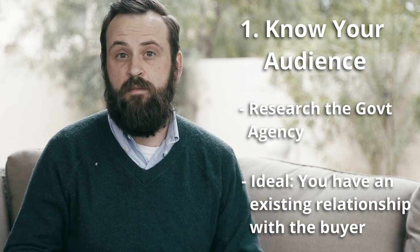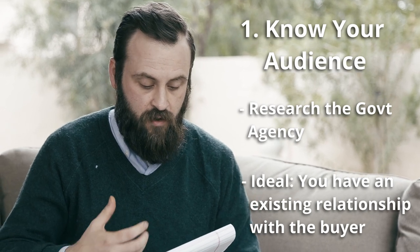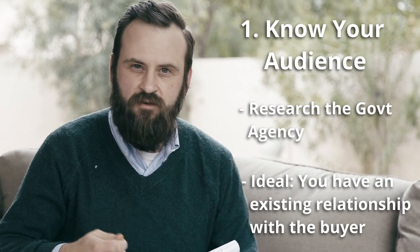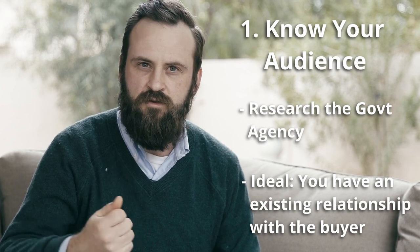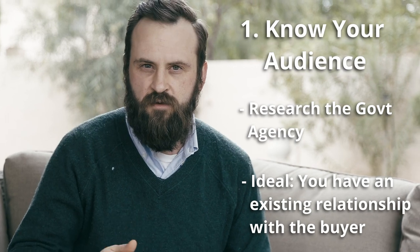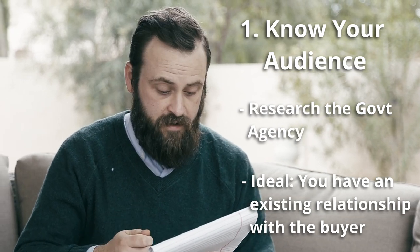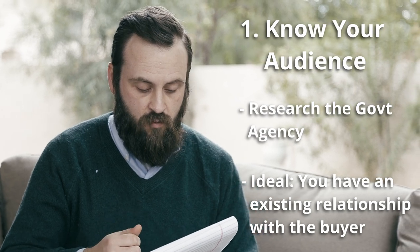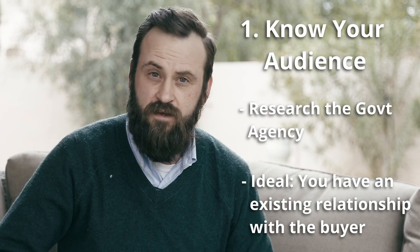Now, ideally, this would happen before the RFP is even released based on a relationship that you have built up. But if not, you just have to do a little bit of additional work to know more about who's asking for a solution for their problem. And that additional work is really going to help you make your bid-no-bid decision. Now, if you decide to bid, a thorough understanding about the customer will ensure your proposal is accurate, compelling, and authentic for the evaluators. Tip number 2, just ask questions.